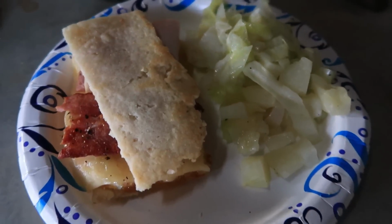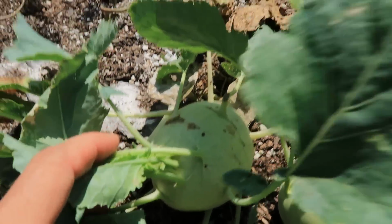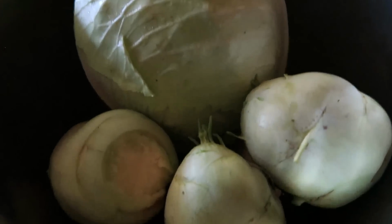I'm really needing to finish gathering all of the kohlrabi and cabbage from the garden. It's getting too hot for it. The kohlrabi is starting to kind of dry out a little bit. The cabbages are starting to get buggy. So we are finishing off the brassicas and waiting for some of the summer crops to come in, like the tomatoes.